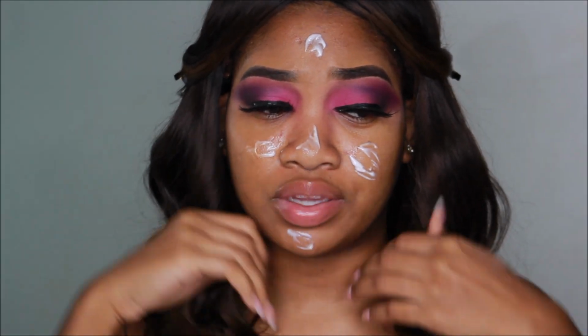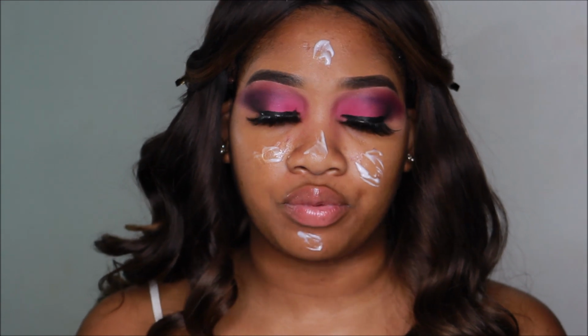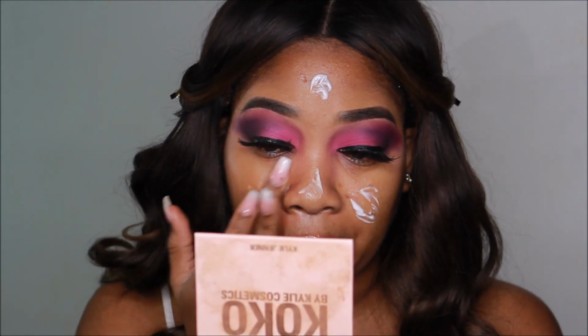Lately, my pores have been trying to seep out in my makeup. That's why I really want to try this hack, because I really want to see if it works. Then I kind of just let it dry down.